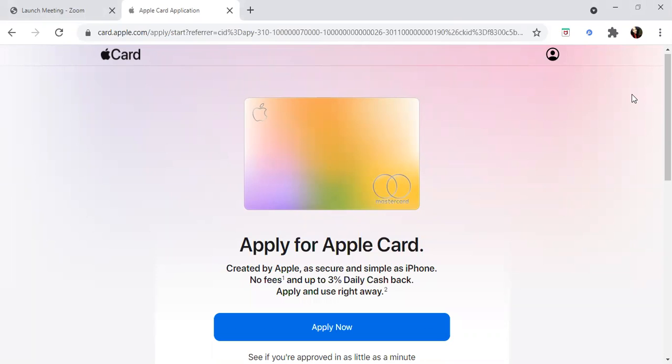I wanted to bring you some information on how you can apply for an Apple card where you can get pre-approved, and they will tell you the limit of the card that you're pre-approved for with a soft inquiry pull.